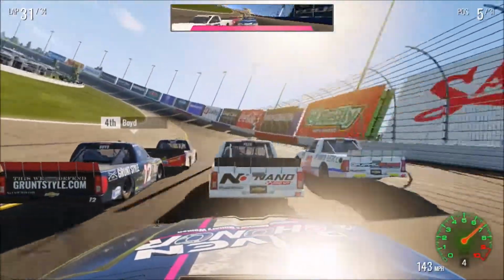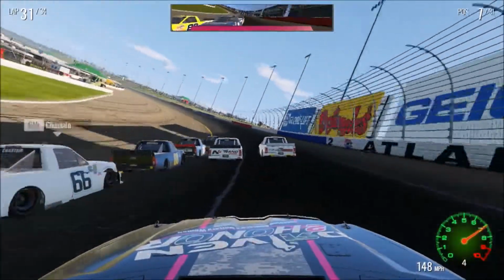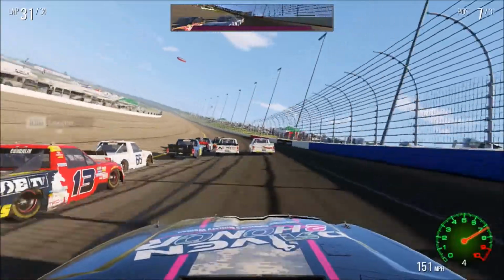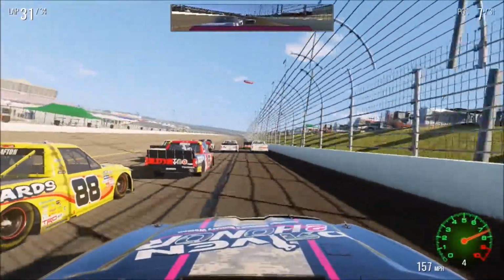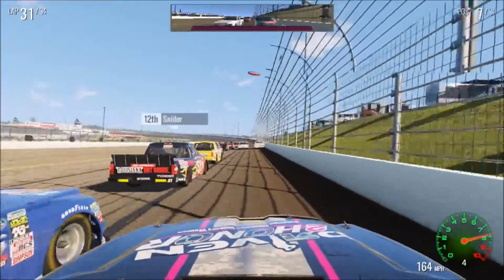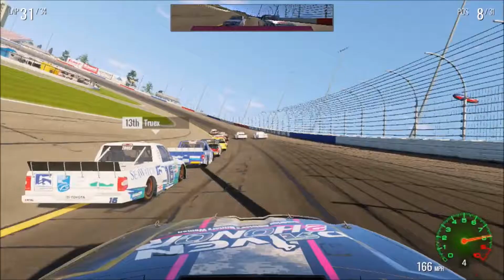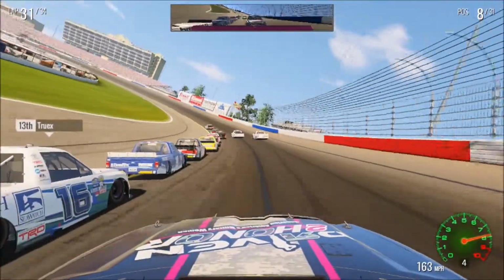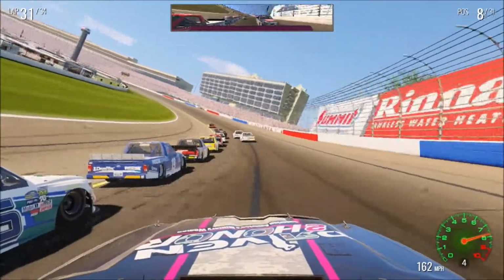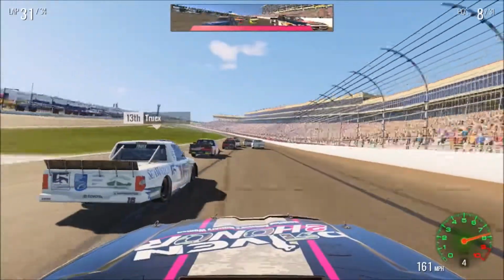There's Spencer Boyd, almost looking 4 wide for the lead. It's not going to happen. They're 3 wide for 2nd and 3rd right now. Regan Smith is up there trying to defend them, and we're falling like a rock. Myatt Snyder. There's Austin Cindric. There's Ryan Truex passing us up on the bottom. And they sorted out their 3 wide up there, going into turn number 3 and 4.